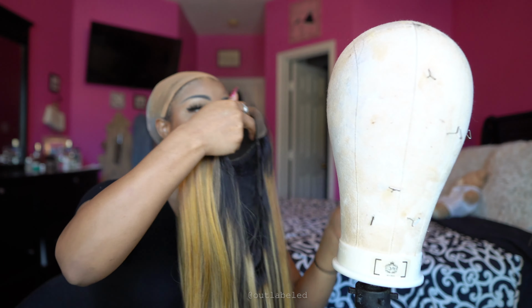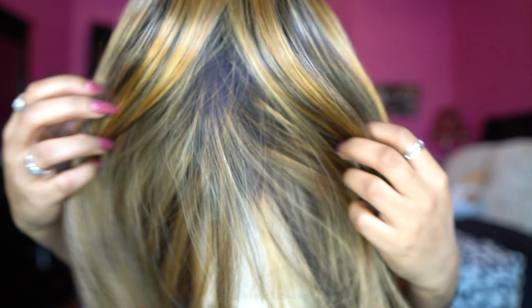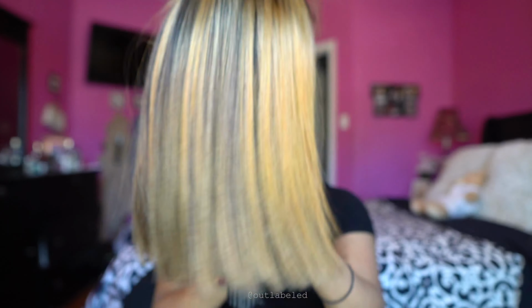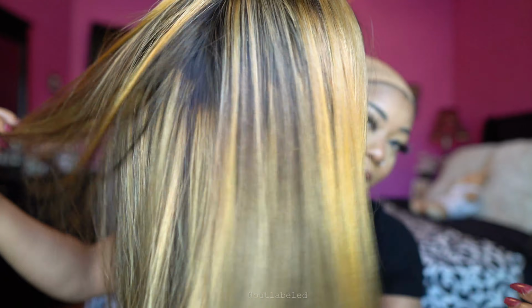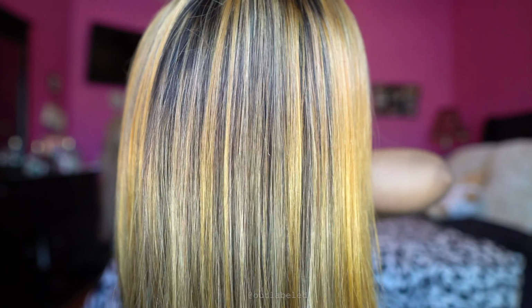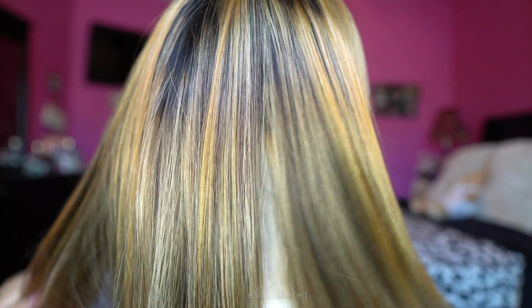So let's talk about this wig color, y'all. Do y'all see this color? Color ends. Oh my gosh. The color looks like it's been hand dyed. And if it hasn't been hand dyed, I don't know how they did this, because this is amazing. I don't think I would be able to do this. This looks like somebody really took their time to sit here and dye all the pieces of this wig.